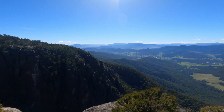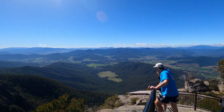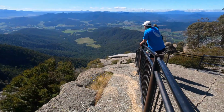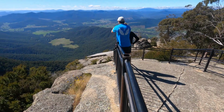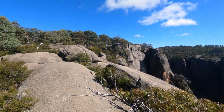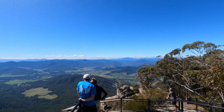I can hear water running, but I can't see any, unless it's just the wind blowing through the trees. That down there, the wooden platform, is the hang glider launch pad. Anyway, I'm going to make my way back up to the top there. You don't need to watch me clamber over the rocks again. But this is beautiful.